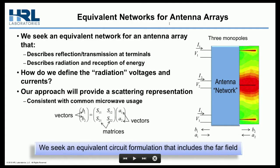So I'll start talking about multi-port antenna theory and equivalent networks. What we're seeking here is an equivalent network for an antenna array that not only describes the waves that are incident and bouncing off the input terminals, but also the patterns that are radiated in the far field. And this will be a far field representation. So how do we find equivalent voltages and currents for the far field radiation? I use a scattering representation. I think it's very convenient because we deal with scattering parameters all the time.